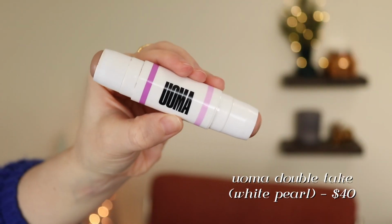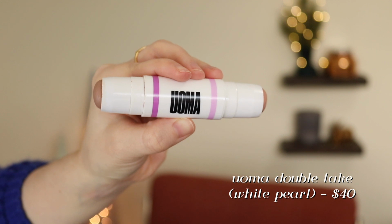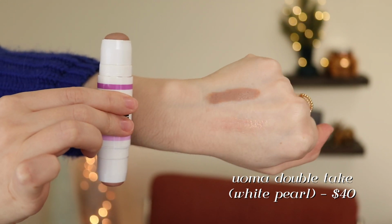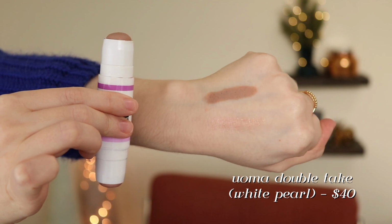My favorite contour this year was one that I tried for the first time earlier this year, and it is the Oma Beauty Double Take Contour and Highlight Stick. I absolutely love both the contour and the highlight here. Very creamy and blendable, and it's the perfect shade for a contour for my skin tone. This is the shade White Pearl, I believe.